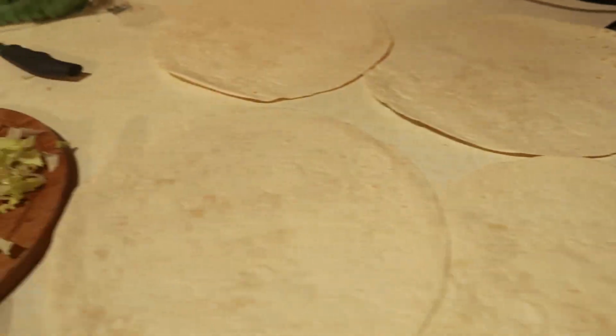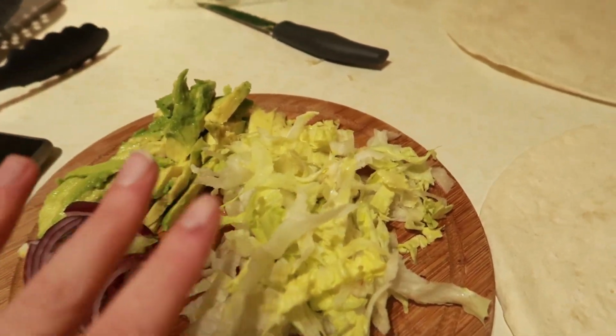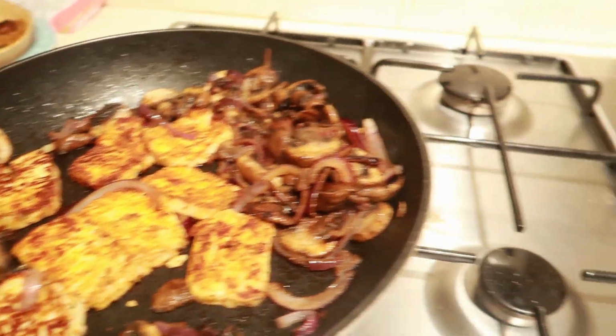So literally, all I paid for was the lettuce, but it was near the end, so I'm just not going to count that. And the halloumi, which was £2. So for £2, I've got dinner for 2 and Dan's lunch, which is amazing.